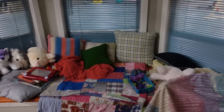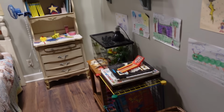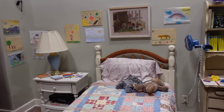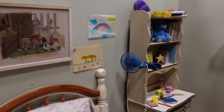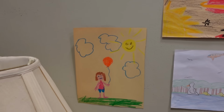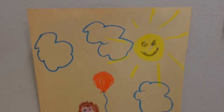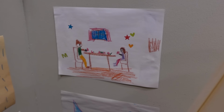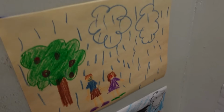But this is just very cool. An Etch-a-Sketch, just very 90s products. Very simple, but very colorful. And it shows the light, bubbly personality of the character, which is very cool. It's a very sinister balloon girl over here. Balloon girl confirmed again. Very nice picture of them having a little bit of rain over here.